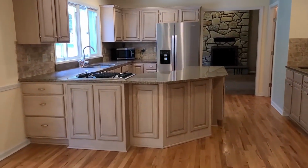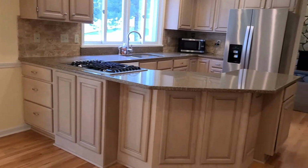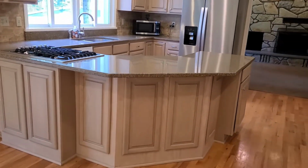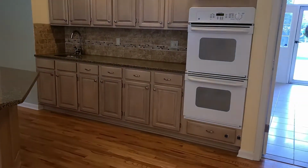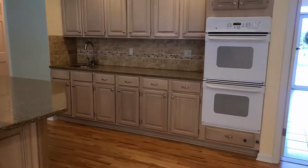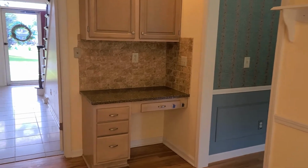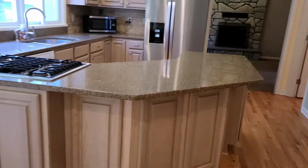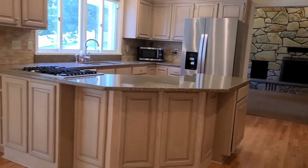Very spacious, granite countertops, plenty of cabinets, lots of counter space, double ovens, pretty backsplash, and you see the second sink right over there. Convenient desk area. Really a nice sized kitchen, and you could also use this as a breakfast bar as well.